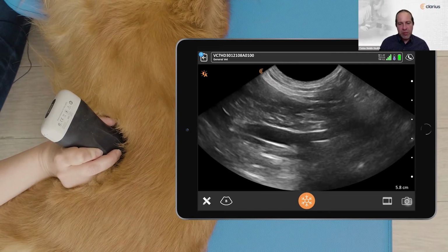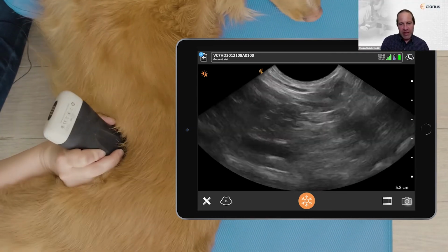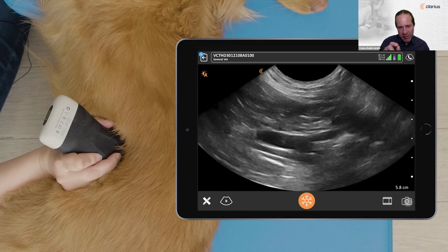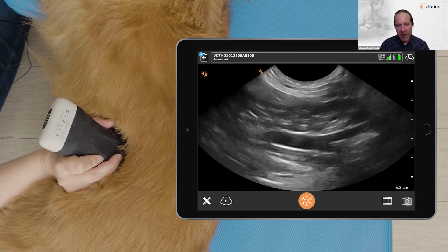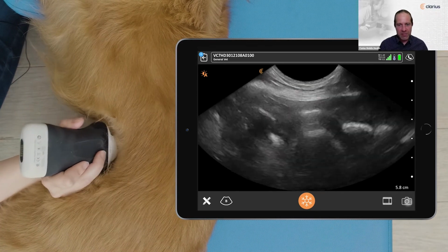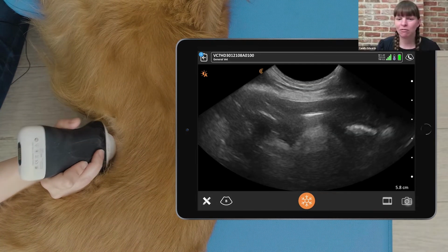Yeah, I was going to say you really can see how you need that image quality to be able to see that small structure. I'm seeing your measurement going in at about 0.5 centimeter there on Pippi's lymph node. Yeah, absolutely. They're really small structures when they're normal. So you really need to have a good quality image to be able to see them.